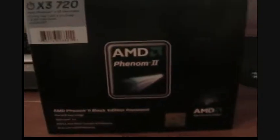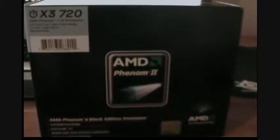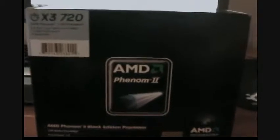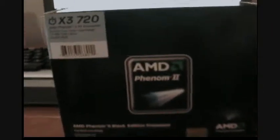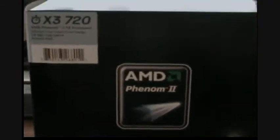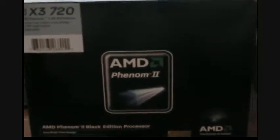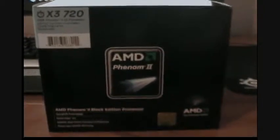Alright, welcome back. Now, this is the one I'm getting, as I already said. The reason I'm upgrading is not that my old processor is slow. It might be slow for some of you who are into heavy multitasking, video editing, or even gaming, I guess. For me, it's not that bad. I can live with that.